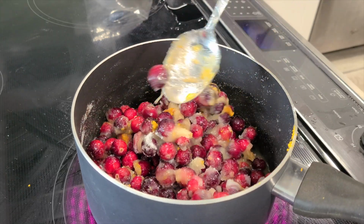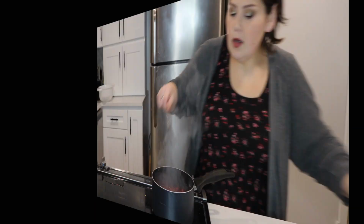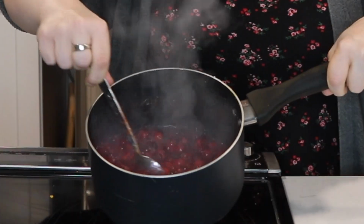And the orange with it makes it look really pretty. Over time, the berries will start to pop from the heat, and then it'll start to cook down. All right, so now this is starting to boil. All the cranberries have started, obviously, to pop.